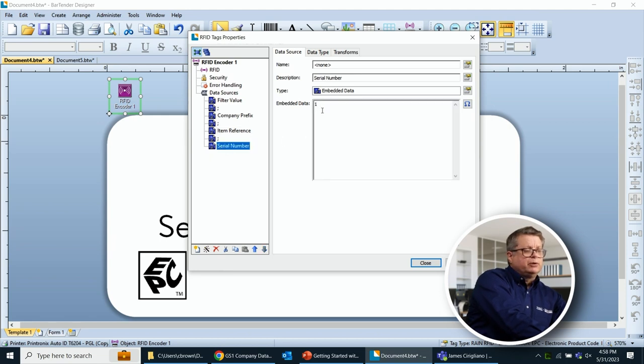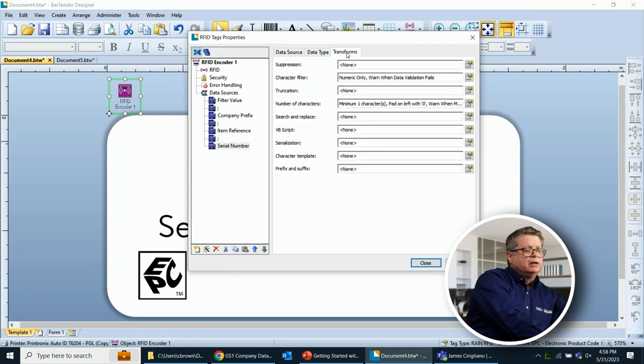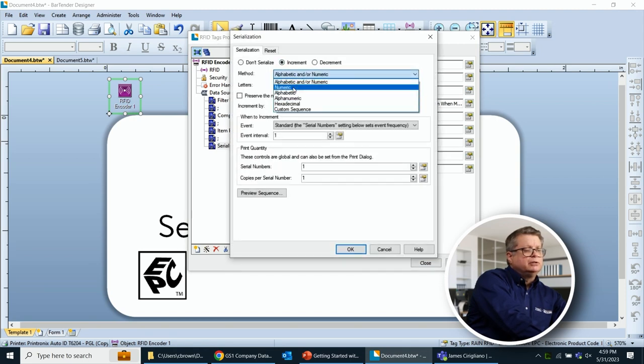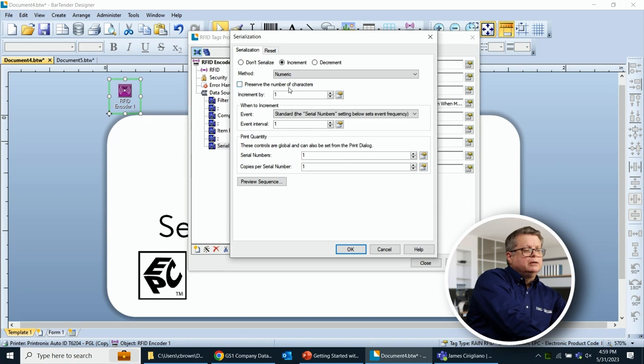And then we have our serial number. Bartender by default sets it to 1 to start. I'm going to Bartender's Transforms tab, Serialization. I'm going to turn on Serialization, numerically going up by one every one label.